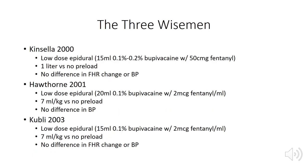So then fast forward a couple of decades, and people started trending towards less and less concentrated local anesthetic. And then people were wondering, since we are using lower concentrations of local anesthetic and giving people less bupivacaine, do we still need to bolus them with fluids prior to placing an epidural catheter?